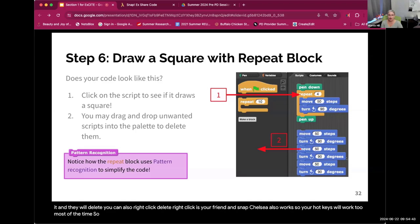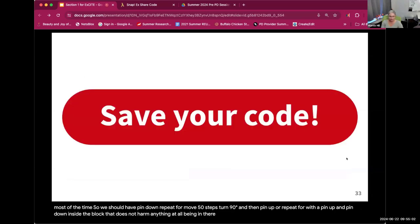So we should have pin down, repeat 4, move 50 steps, turn 90 degrees, and then pin up, or repeat 4 with the pin up and pin down inside the block. That does not harm anything at all being in there. Save your code.